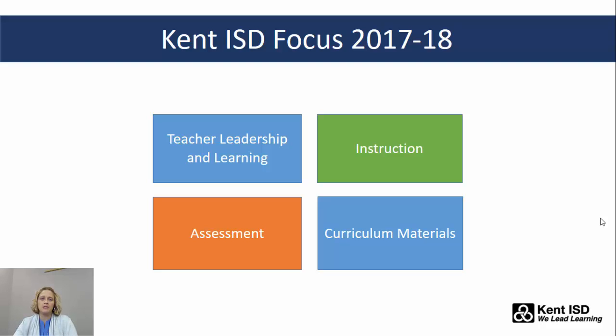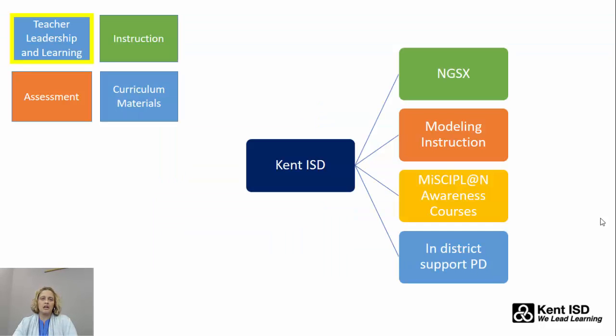Probably the one that does need to be done before the others is teacher leadership and learning, putting good leaders in place as well as getting some learning around the vision for the K through 12 framework, so that we really have an understanding of how those standards should be presented to students. That is a key piece before we move to the other components. So let's take a look at each of these individually, hopefully helping you develop what might need to go in those plans before June 30th.